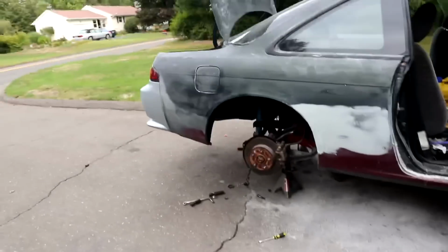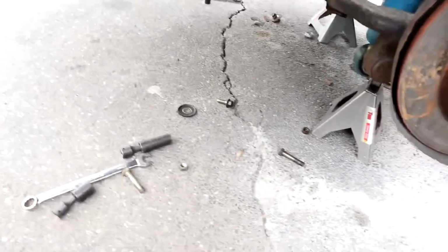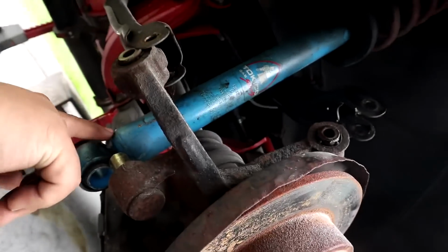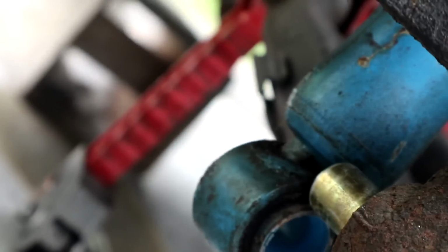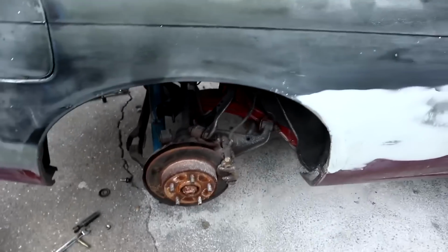So replace these bullshit ass Tokiko struts and lowering springs. Yo, look at where they blew, on the welds on the bottom. Oh, you see the crack? Oh yeah. That explains why your wheel was literally just skipping around on the highway, dude.